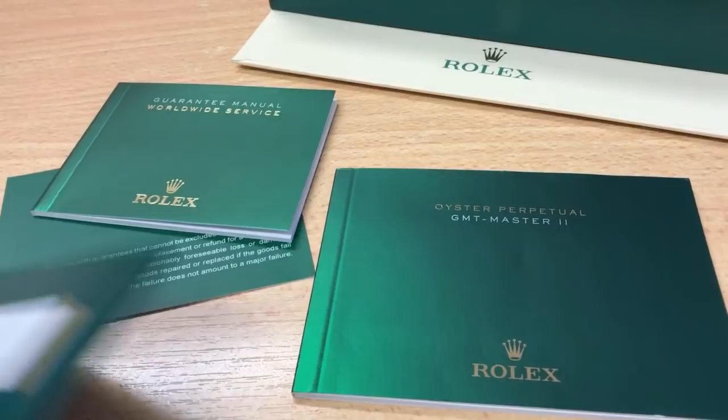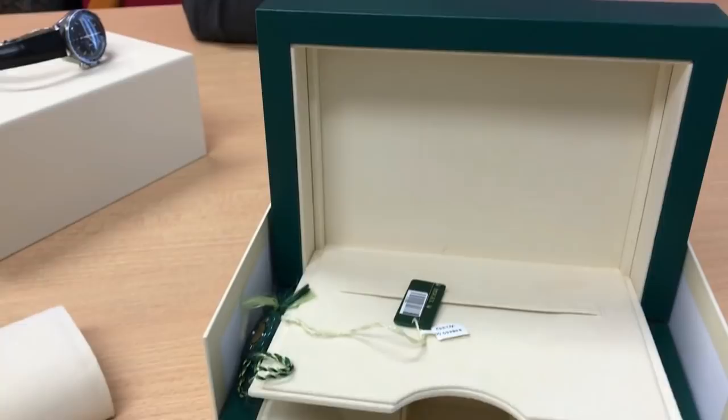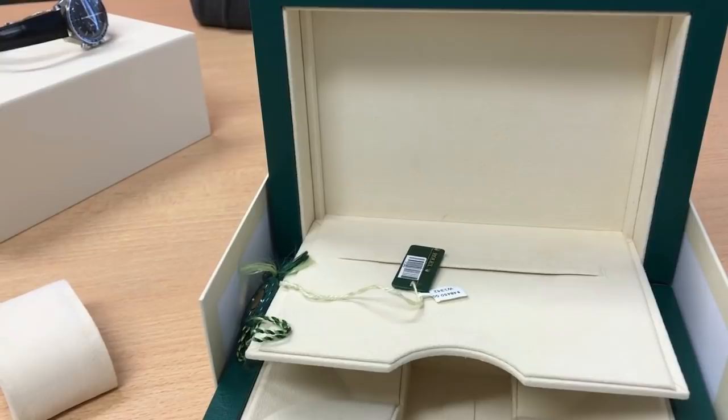I've discreetly covered the serial number to stop the nasty people out there. The nasty punters out there who get very, very funny and just nasty.